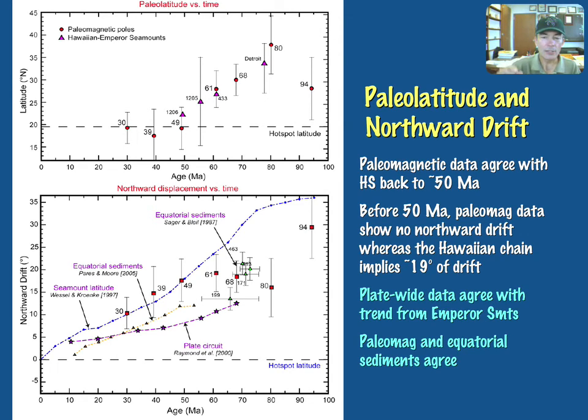And you see the red squares are what is predicted by the paleomagnetic data. And importantly, the blue dashed line is what's predicted by, actually that's Wessel and Kroenke's 1997 model, but it showed the same thing if you looked at their more recent model. And you see a large amount of northward motion there. Now, look at the agreement with the red squares. You see there's good agreement for 30, for 39 and 40, almost perfect agreement.